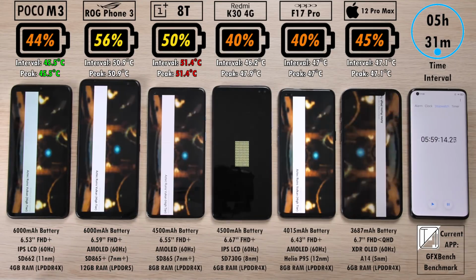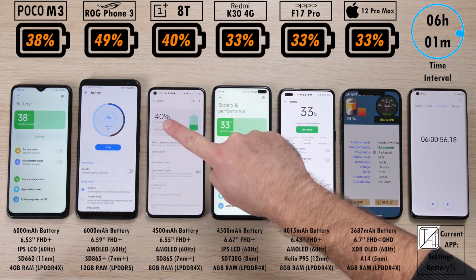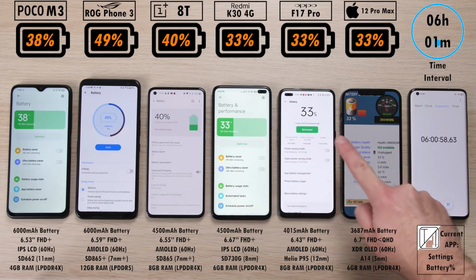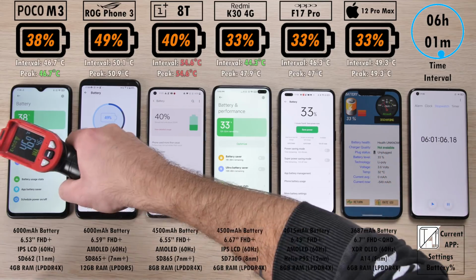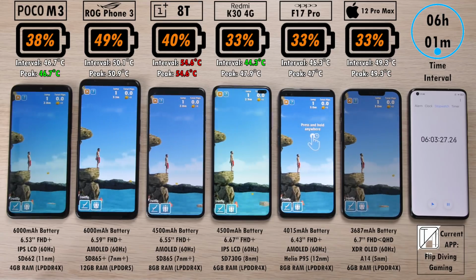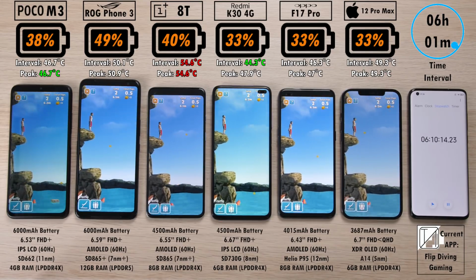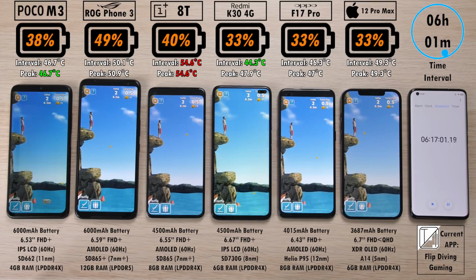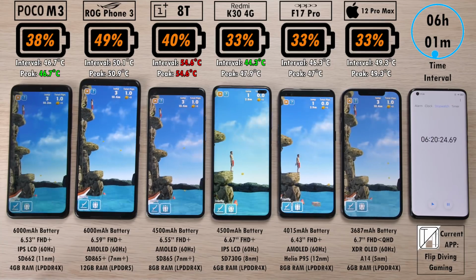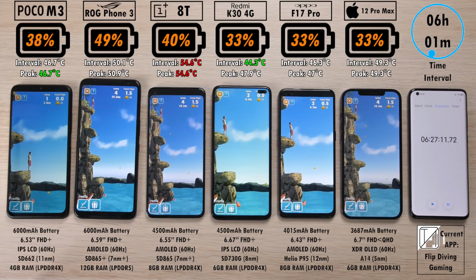After 6 hours, we have 38% on the POCO, 11% ahead of that is the ROG Phone 3 with the same battery capacity, but it does have an AMOLED screen and a more efficient processor. 40% on the OnePlus 8T, which has really dropped down far as opposed to the ROG Phone, and now just 2% between it and the POCO. 33% on the Redmi, same as the OPPO, and same as the iPhone, all on 33% right now, which is absolutely unbelievable. But we're getting to that point now where battery life matters at this stage.